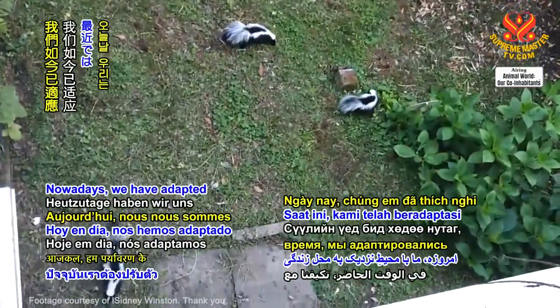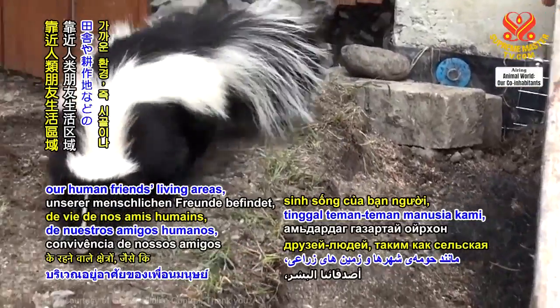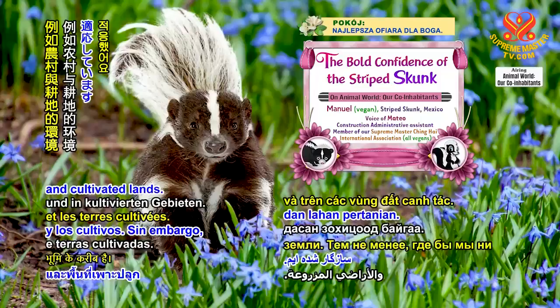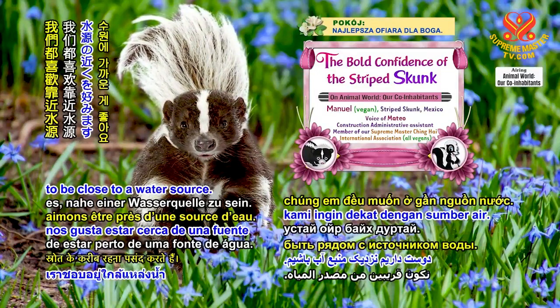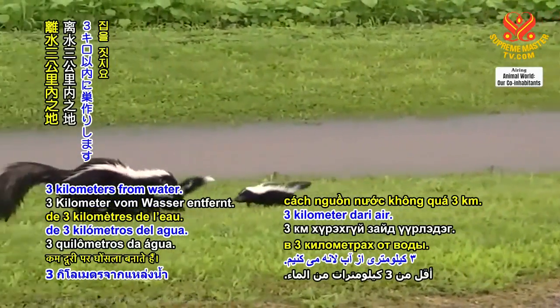Nowadays, we have adapted to the environment that is close to our human friends' living areas, such as the countryside and cultivated lands. Yet, wherever we stay, we like to be close to a water source. We always nest less than 3 kilometers from water.